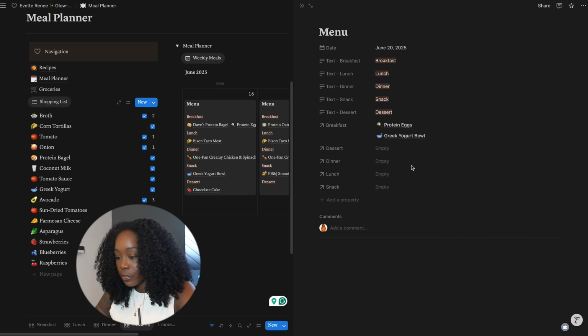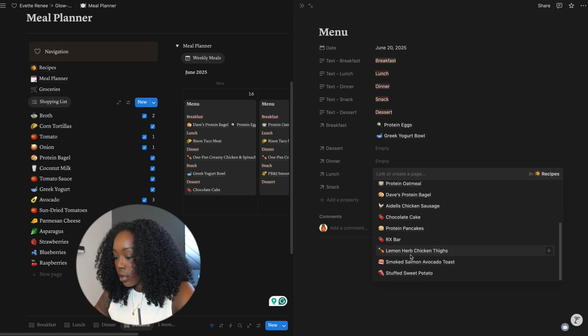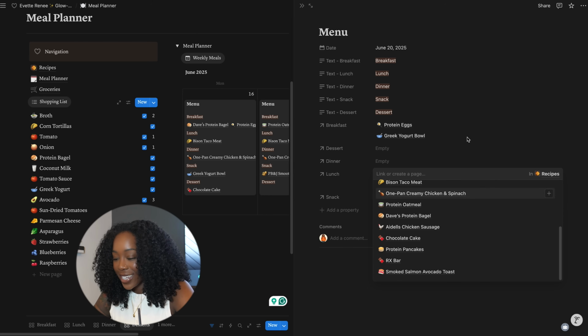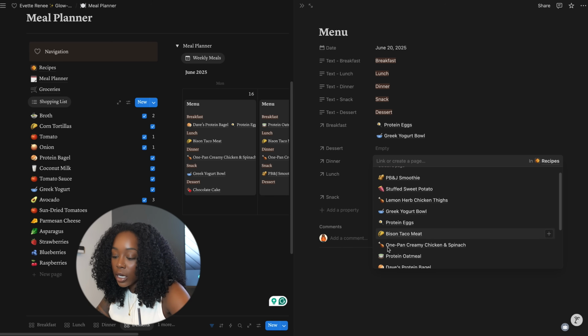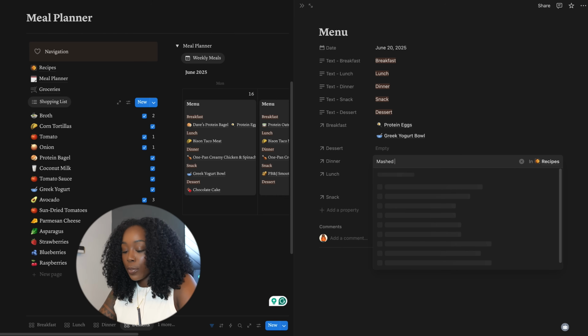That's what I added. Lunch, I want to have some lemon herb chicken thighs, and I should maybe put in a stuffed sweet potato. Just showing you guys an example. And then for the snack, I'm gonna go with a PB&J smoothie. For dinner, I want to add something that I don't have yet: mashed potatoes.